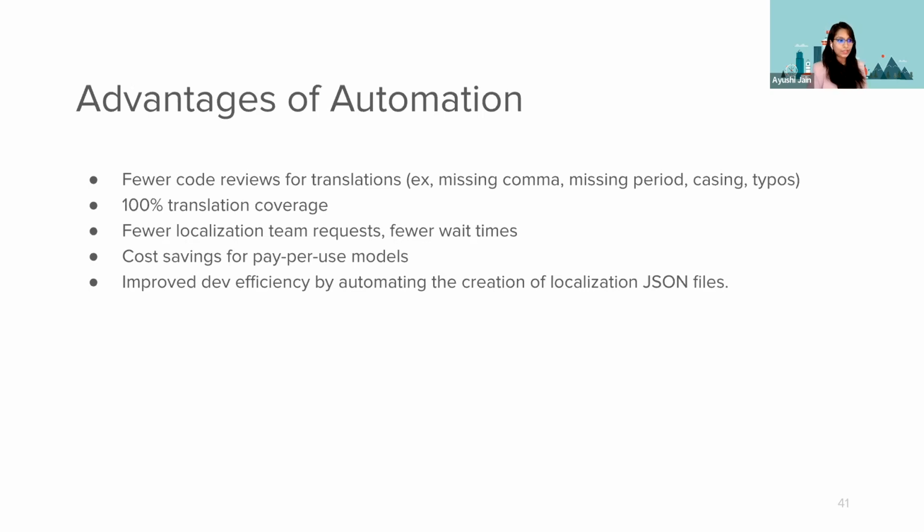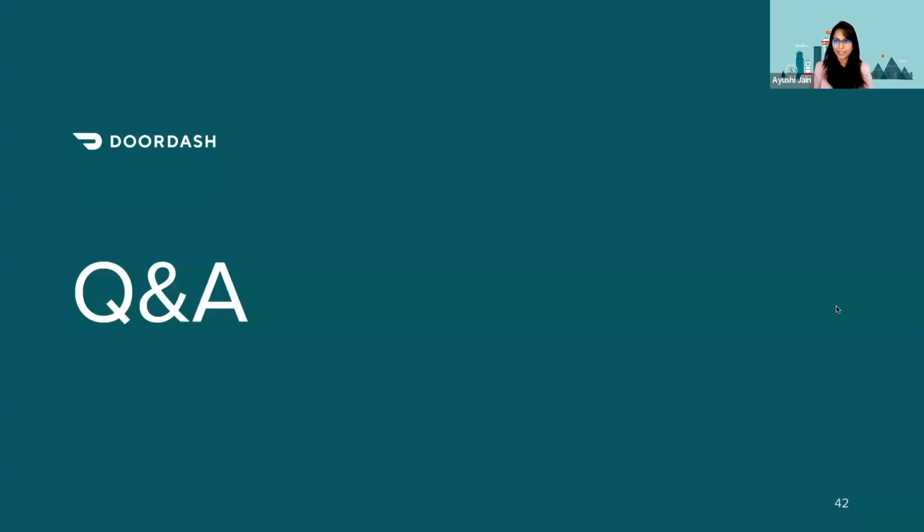I hope you're able to leverage some of this knowledge in building your own localization automation framework. That's all I have for today. Thank you. Next up is Q&A, and I'll hand it over to David.